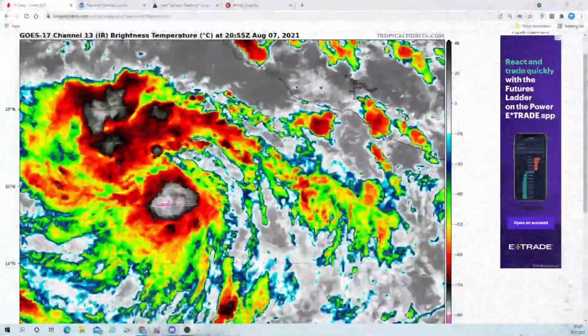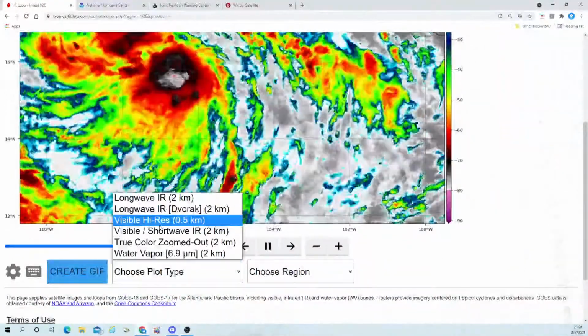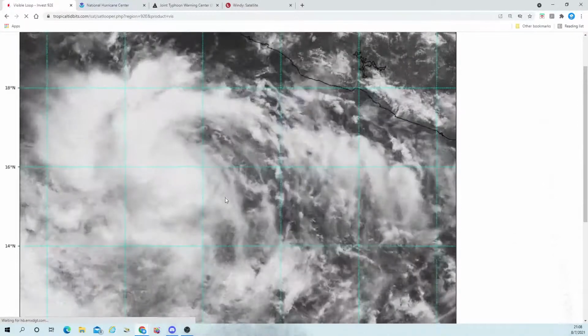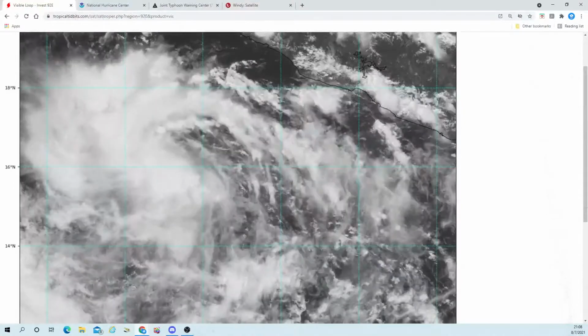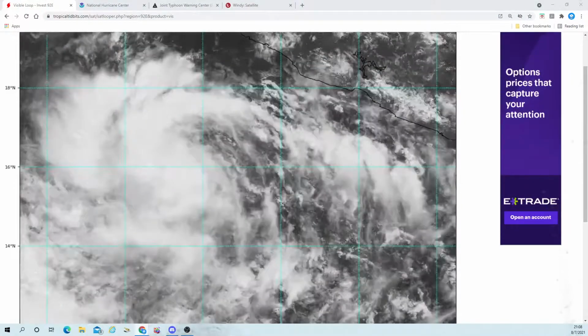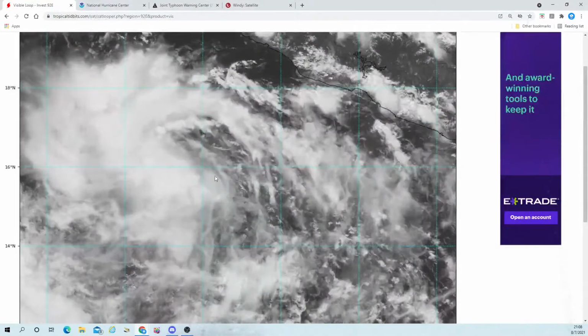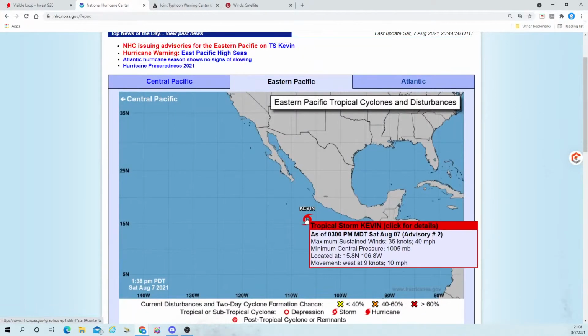Very well developed, very high cloud top. So that's something I'm really looking at right now. If I go to visible high resolution, look at this system. It is incredible. You've got energy with this storm. This thing is starting to rotate, and this storm is just really starting to get itself moving now. So this is what we're looking at right now. There's a system, lots of convection. You can see that convective burst right there on the last frame. So here it is. Here's Kevin right here.